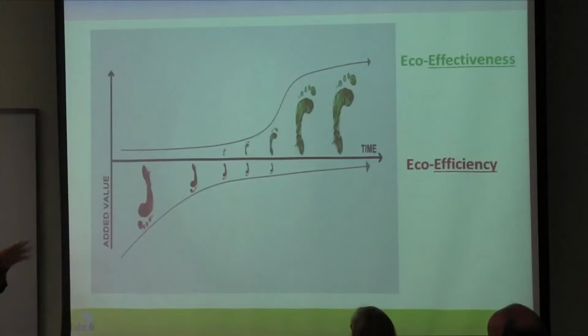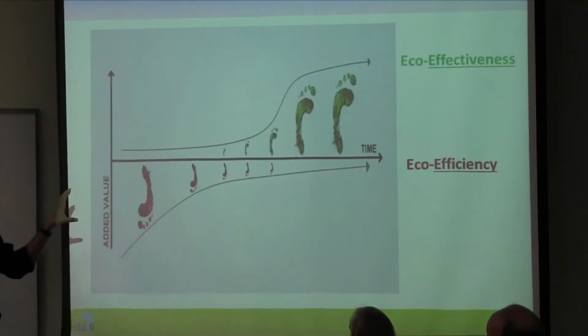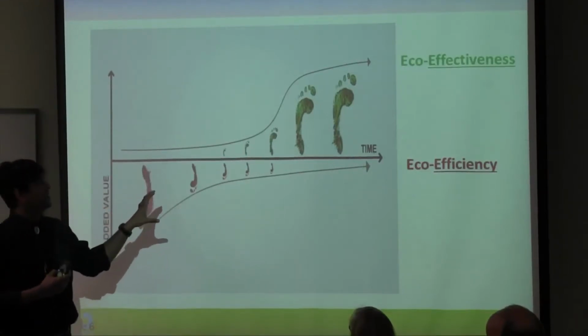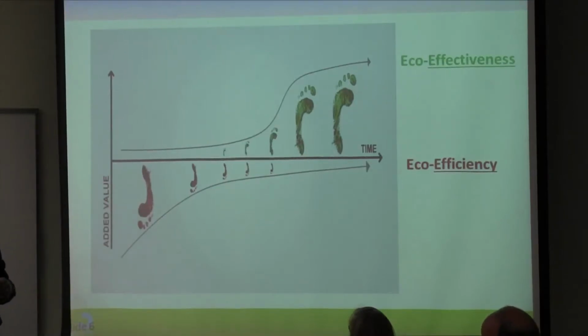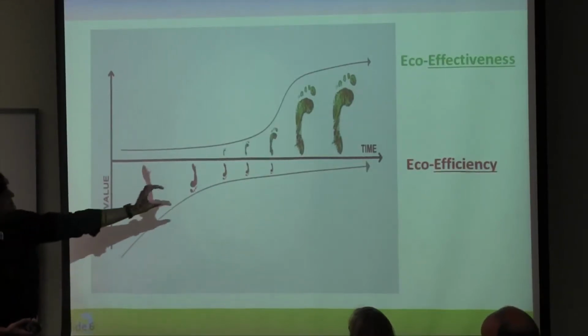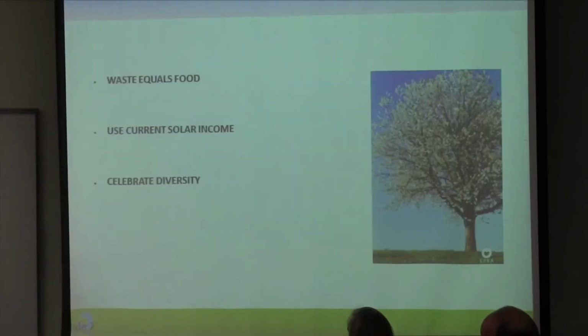And so rather than think about a smaller and smaller footprint, which focuses on efficiency, rather than do the wrong thing very efficiently and very well, let's do the right thing first and then build on that. So minimizing this, optimizing that. So that's eco-effectiveness. Three simple principles for cradle to cradle.